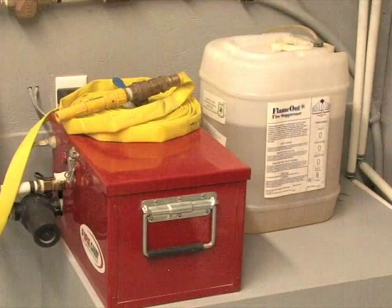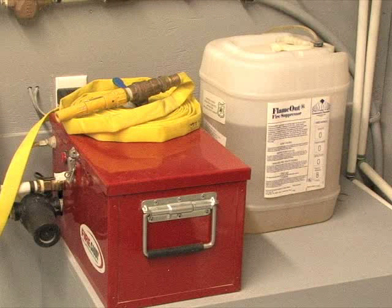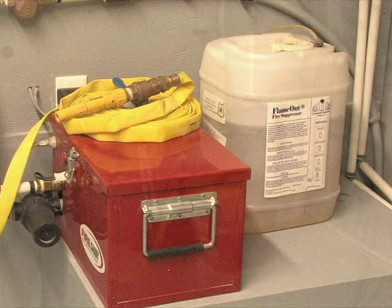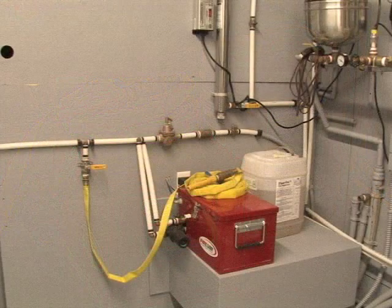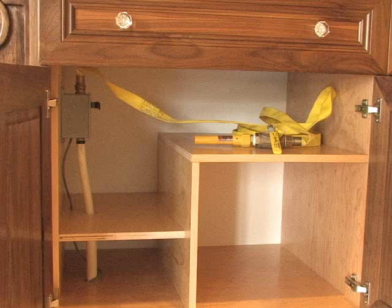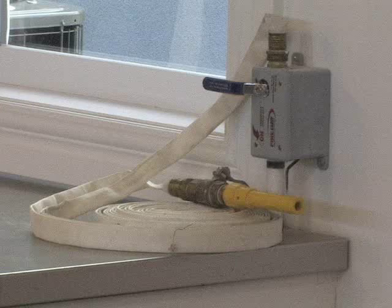An estate acreage home was set up to have multiple hose stations. The 12-volt FireCaddy is connected to a 1,000-gallon reservoir and a 5-gallon pail of FlameOut, which is drawn through its injection system at a 3% ratio. This home has 3 stations positioned in strategic and high-fire emergency areas: in the basement next to the FireCaddy system, in the kitchen under the sink, and in the garage.